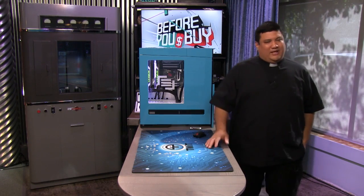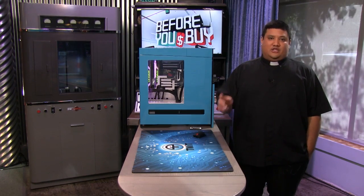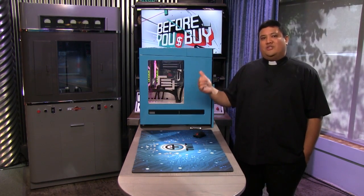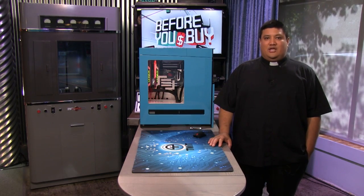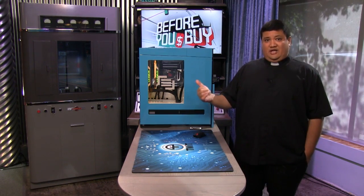Think about it this way. If you build yourself a $5,000 computer and something breaks, it's your responsibility. If they build you a $6,000 computer and something breaks, and remember, some of the components in here are $1,000 or more, it's their responsibility.